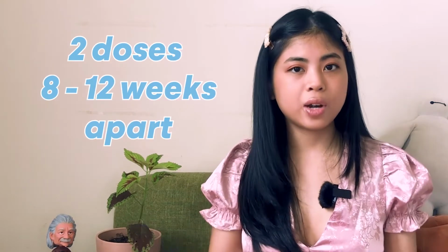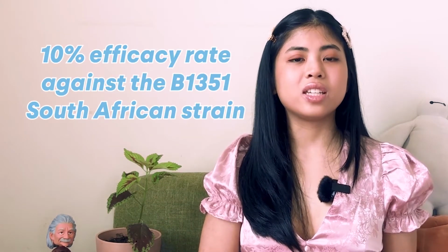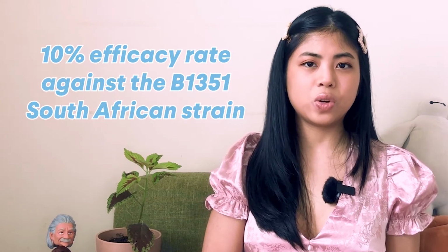This brand also requires 2 doses, 8 to 12 weeks apart, and it has an overall efficacy of 70.4% as reported by the DOH. And it also has about 10% efficacy against the B1351 South African strain. Now, the efficacy of this vaccine is based on clinical trials that were held in the UK, Brazil, and the USA. So as you might notice, it's a little bit more spread out location-wise compared to the trials of Pfizer, so maybe that's something that you care about when choosing a vaccine brand.